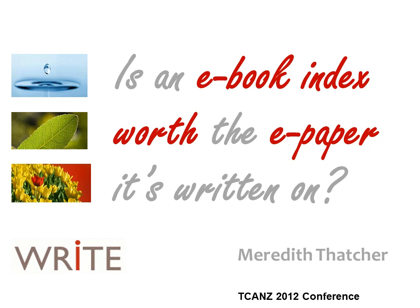Today I'm asking the question, is an ebook index worth the e-paper it's written on? As I create indexes, you can guess my answer and the direction the presentation's heading. But first, I'd like to know what you think makes an effective index now, or put more simply, what you'd like to see in an index. So throw some ideas out there about what you think an index should have.